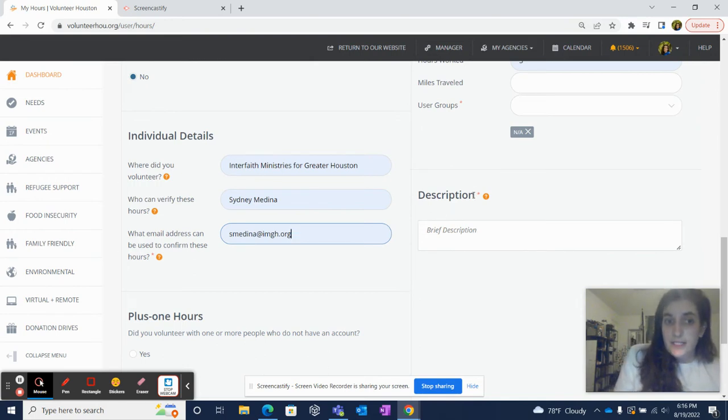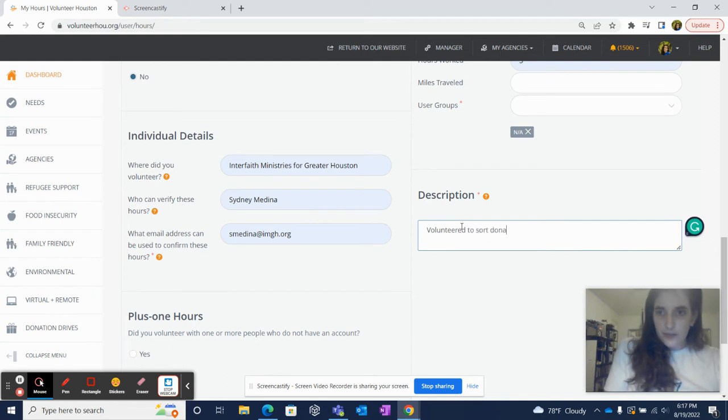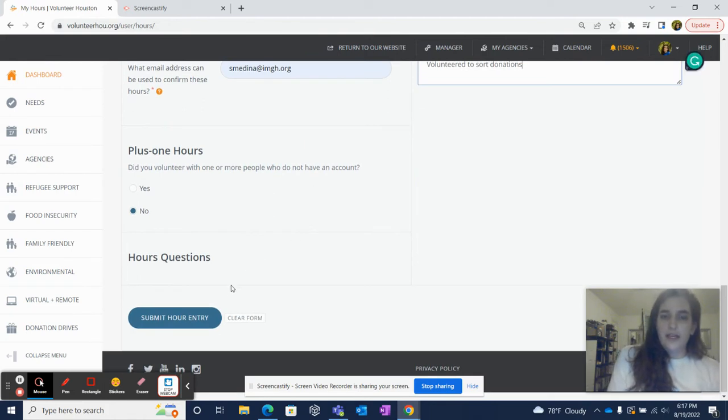Description. As you can see, this field is required. Anything that has this little red asterisk means that it is required. So I would want to provide a description of the volunteer activity that I've completed. So I will say volunteered to sort donations, if that is what my volunteer activity was. And then to submit, I would simply click Submit Hour Entry.